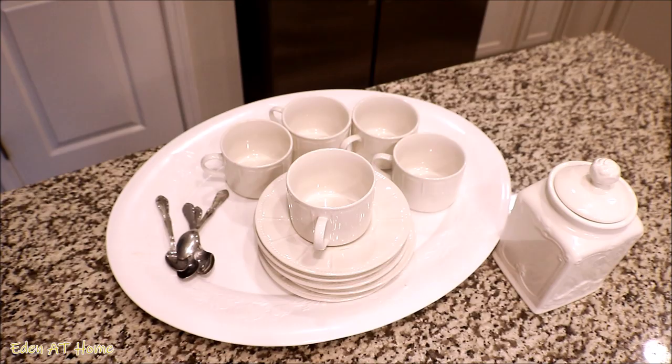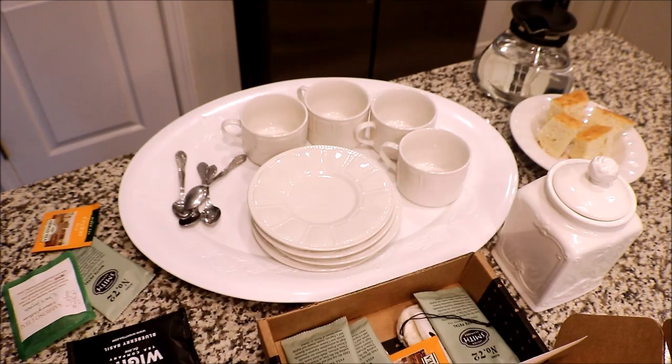Okay guys, today I'm gonna use my other favorite teacups from jessepenny.com that I got about 13 years ago. Those are one of my favorites. It's so cool and we're gonna go ahead and brew our tea.